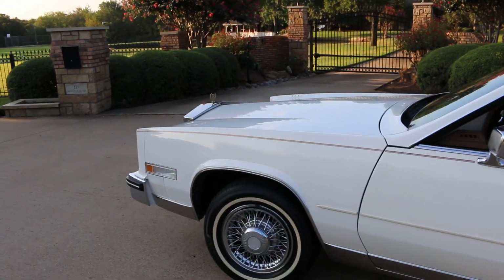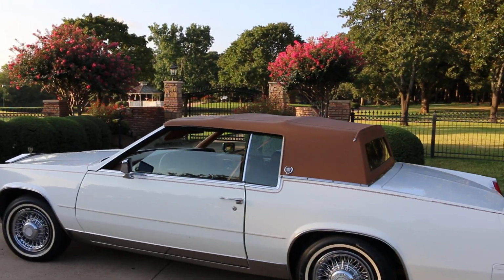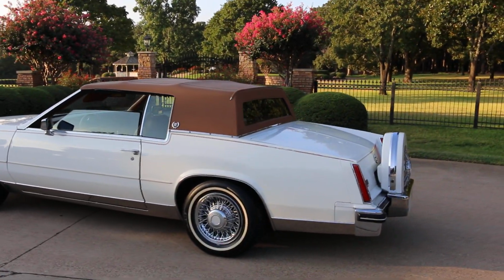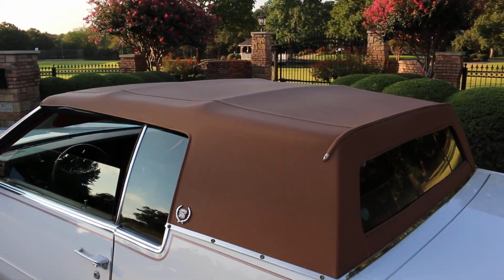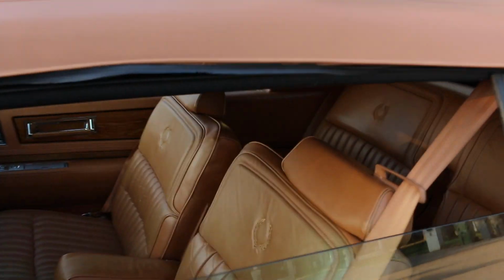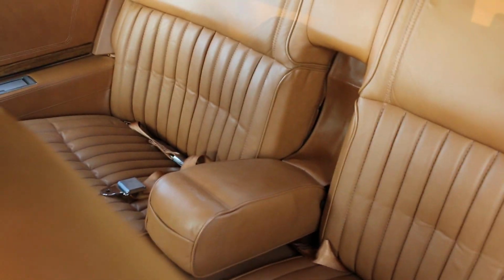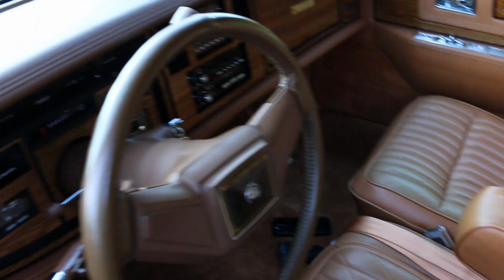But it's a beautiful car, finished in cotillion white with saddle leather. The Phaeton roofs were, some people call them fake convertible tops. They were made to look like a convertible, but it's not. But it's a good classic look. One more look at that interior. It's got an armrest in the rear that folds down. Cadillac crest stitched into the leather. The steering wheel doesn't show any wear.